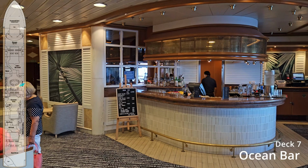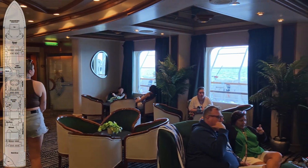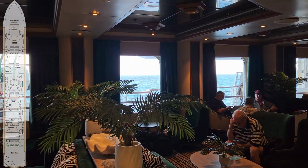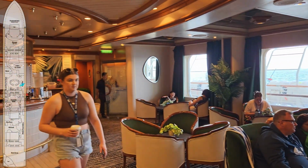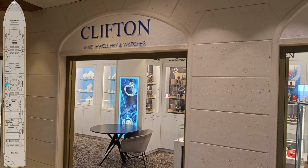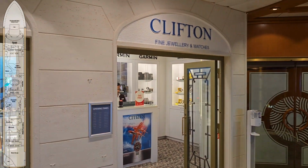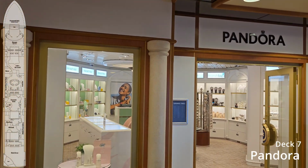Then on starboard we have the Ocean Bar, perfect if you want to relax during the day, and at night you can hear the music playing from the lobby. You can also get a coffee from here. On the port side is more shops, including Clifton if you're after a watch or a timepiece. And then we have Pandora Jewellery.